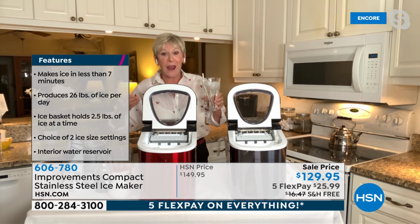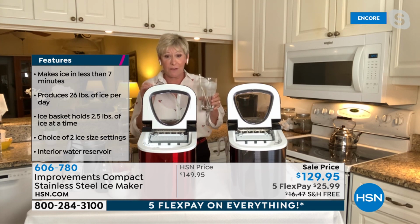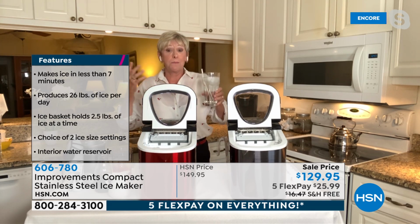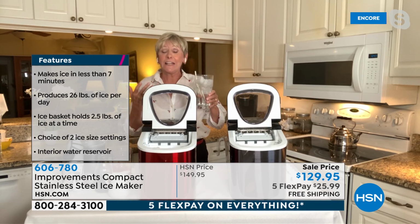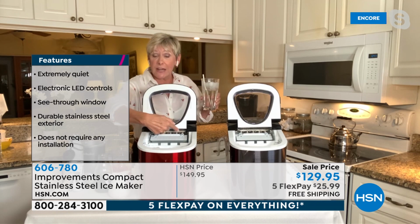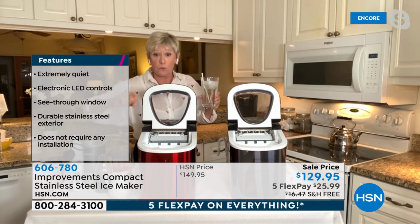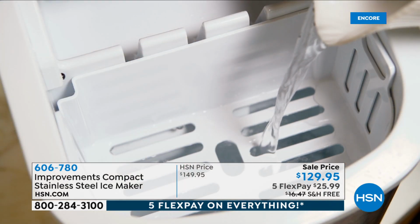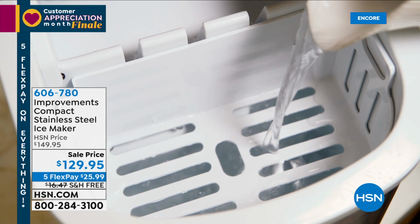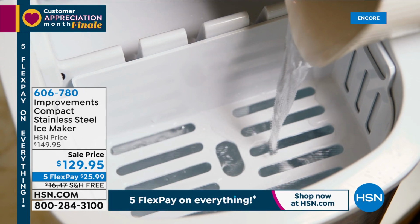And in 24 hours, you can make upwards of 26 pounds of ice. And not only are you making ice, you are making fabulous ice because it's cleaner. It's made on these stainless steel rods that are in the back. You're going to just fill it with water, and I'll show you how to do that. And then it flash freezes your ice cubes so that there are no impurities on your ice. So you're going to be getting better tasting ice.